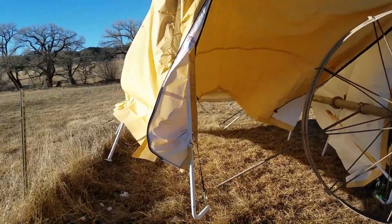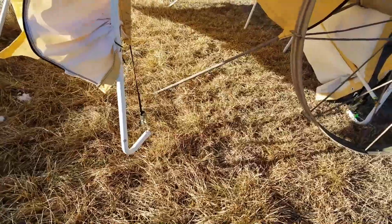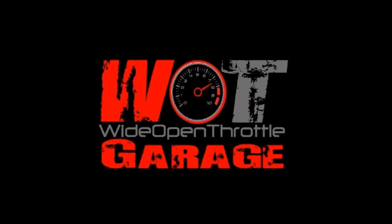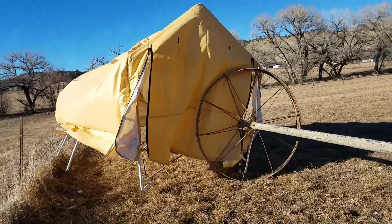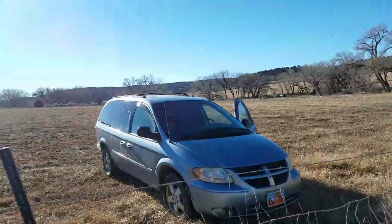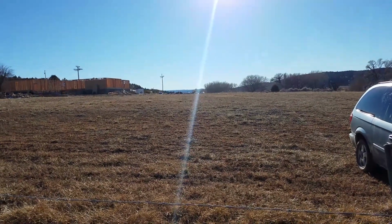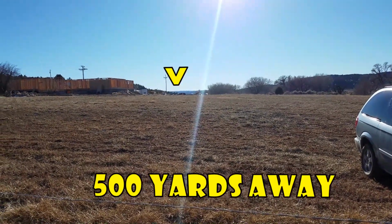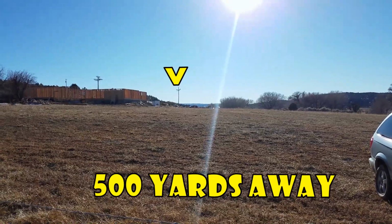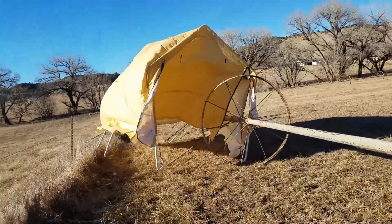Freak, dude. I was afraid of this. You can see the reflection off the car. Yep, that's where it was supposed to be, way back there. Now it's in the field.